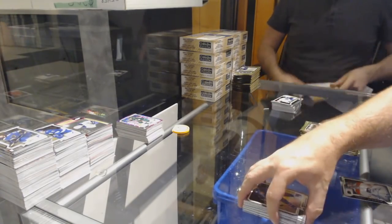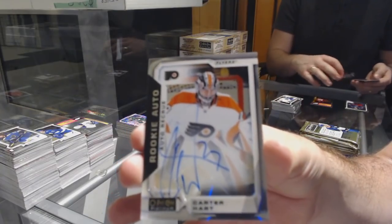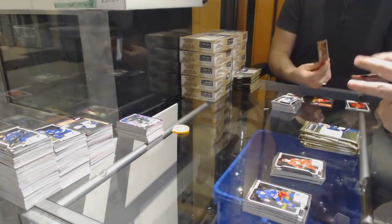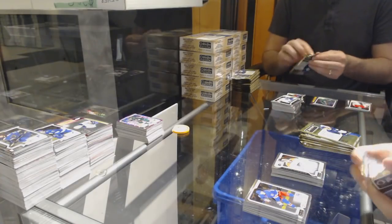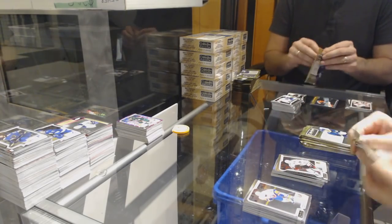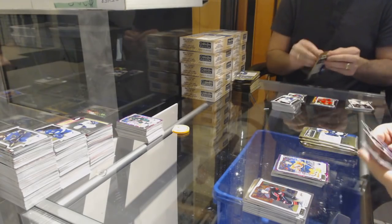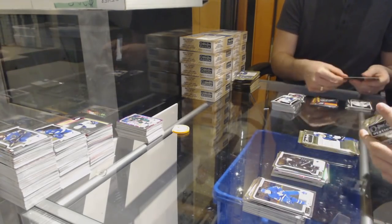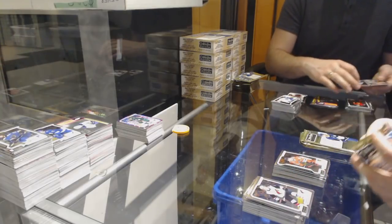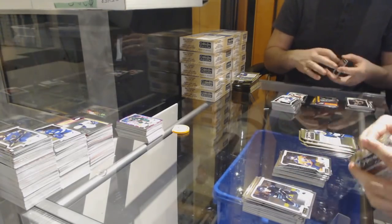We've got a Michael Rasmussen rookie and a rookie auto Carter Hart. That's a good one. Carter Hart rookie auto. We've got a retro of Nino Niederreiter, Dominic Cahoon, marquee rookie. Violet Pixels of Connor McDavid. Rainbow Kyle Connor, Antti Suomela, marquee rookie. Retro of Sean Monahan, Alexander Fortin. In action, Brad Marchand and a Cooper Merrity, marquee rookie.